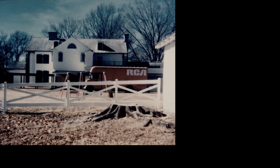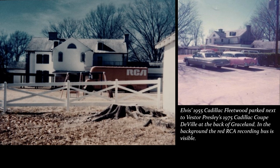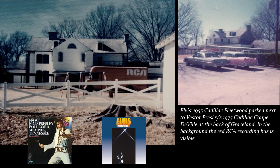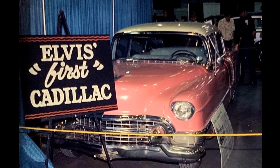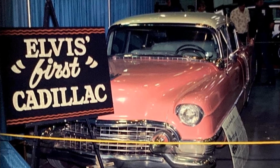In February and October 1976, satellite recording trucks from RCA were brought to Graceland and parked in the backyard. These sessions produced the final two official albums of Elvis' career, From Elvis Presley Boulevard, Memphis, Tennessee, 1976, and Moody Blue, 1977. Elvis allowed one of his most prized possessions to be displayed at the Tri-State exhibition at Corrigan Hall in Denver, Colorado in the spring of 1977. In the show it was marked as Elvis' first Cadillac even though it was his second.